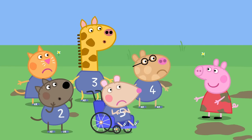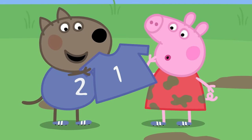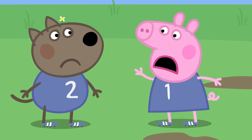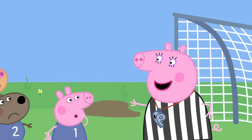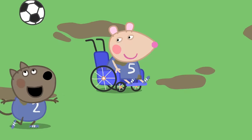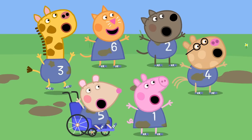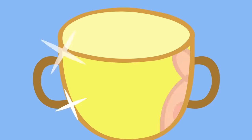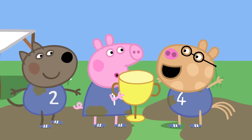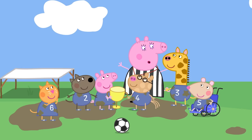Can I join your team, please? Of course you can. We've got a spare shirt just for you. Woof, woof. Hooray! But who will play in goal? I will. Just you try and get past me. Yay! You scored the goal, Pedro, so you get the trophy. But we all scored the goal together, Peppa. As a team. That's right. You all win the trophy.